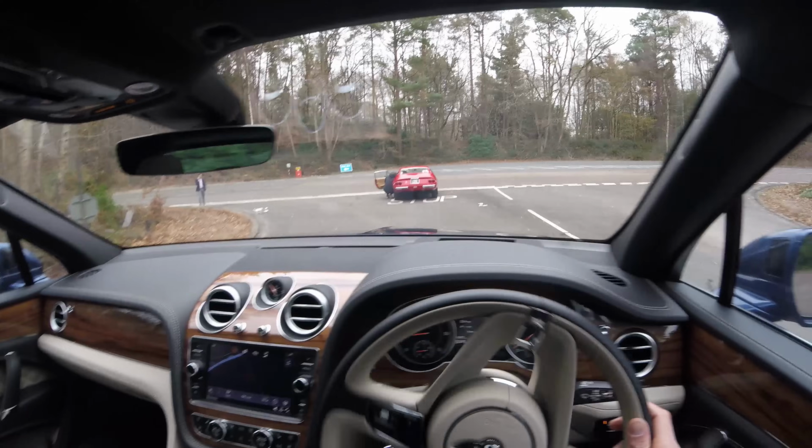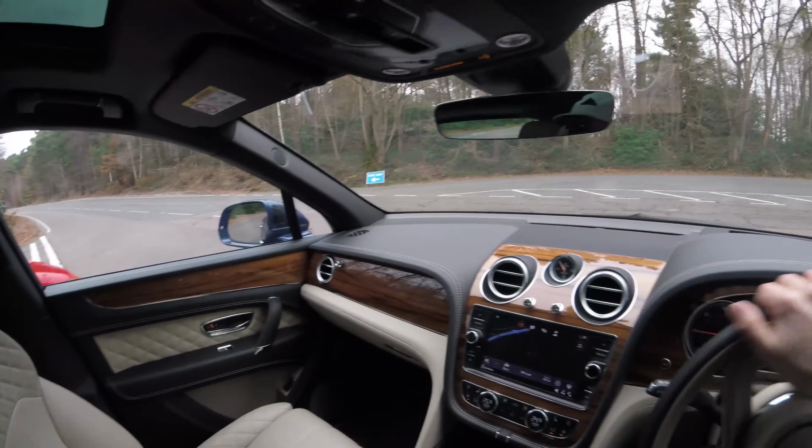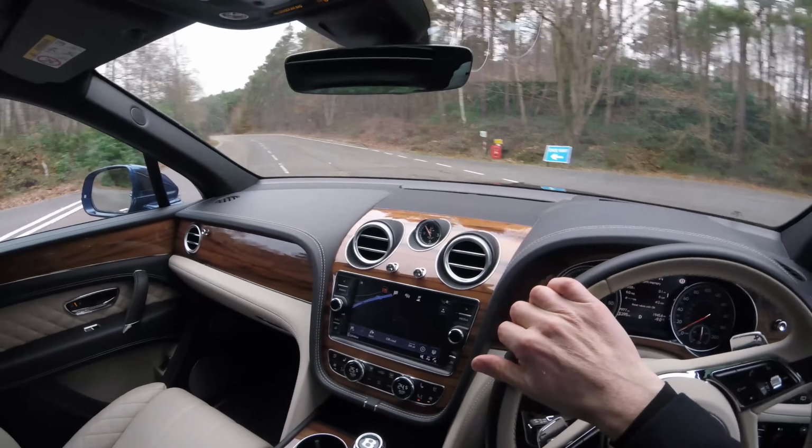And there is a Ferrari Daytona. Look at that. Makes this Bentley look cheap. It's probably about £1 million worth, that car. Better be careful getting around that.